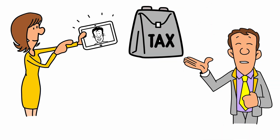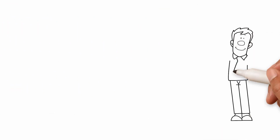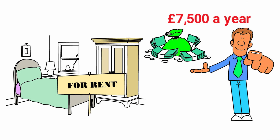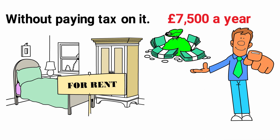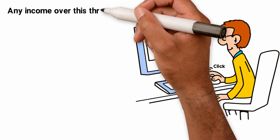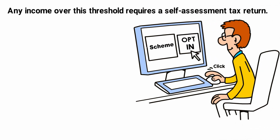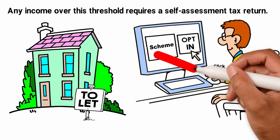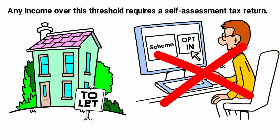Let's think about the tax implications. Under the UK government's rent a room scheme, you can earn £7,500 a year from letting out a room in your house without paying tax on it. You must opt into the scheme, and any income over this threshold requires a self-assessment tax return. If you're letting out a whole property or don't opt into the scheme, you must also do self-assessment.